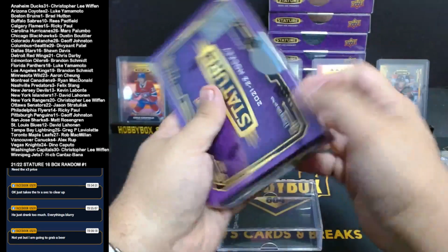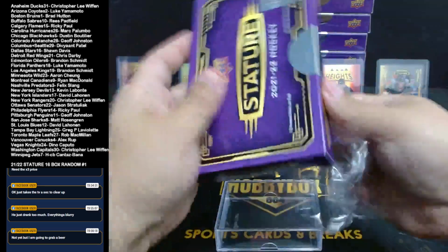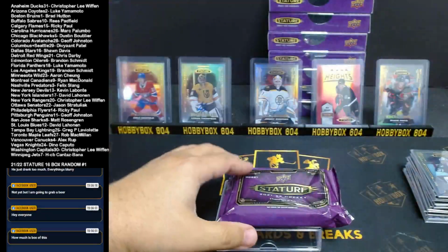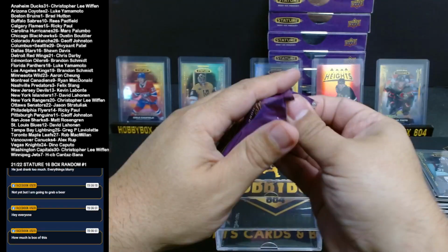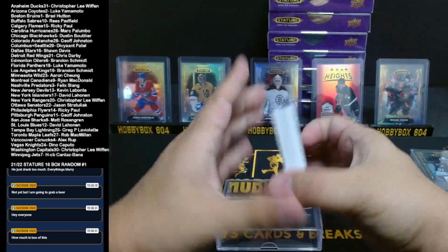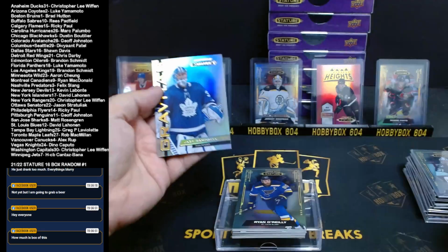All right, here's box number 8. It is 392. Still no patch. They are 190, I think. They are 190 at the shop.